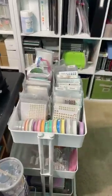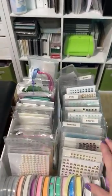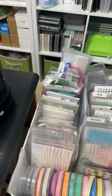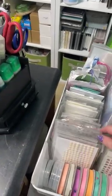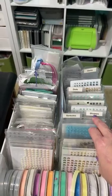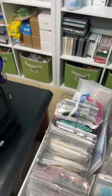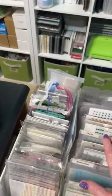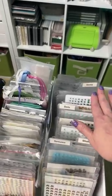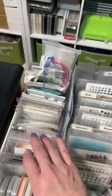Those are some current ribbons, all of my embellishments. These right here are current ones up front. So these right here and these right here. The rest of these, sequins, shapes, dots, gems, all of these are old and retired. And so I have them, sorry you can't even see. All of these are old and retired. So I have them separated by category. The only new ones are right up here and right here.